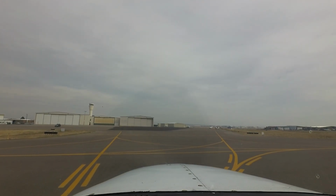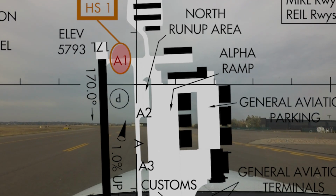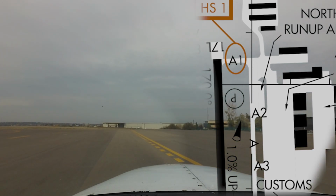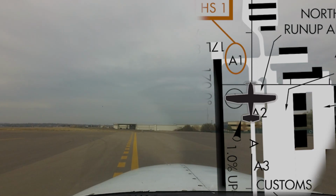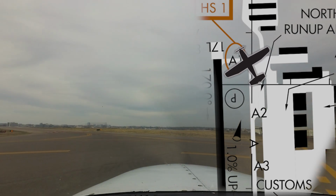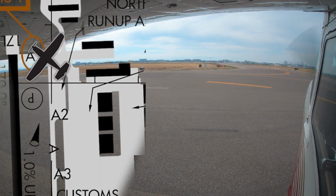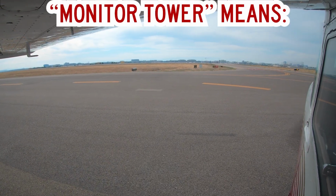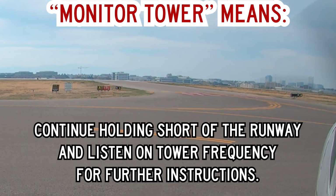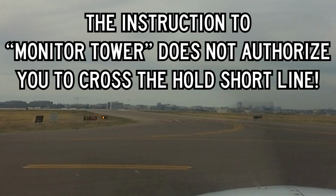The last hotspot can be found at the intersection of taxiway Alpha 1 and runway 17 left. Marked as hotspot 1, the issue at this area concerns aircraft instructed runway 17 left taxi via Alpha, and then instructed to monitor tower. In the past, aircraft have taxied onto the runway and departed without clearance. Monitoring the tower does not constitute clearance to enter the runway or take off. It means continue holding short of the runway and listen on the tower frequency for further instructions. Pilots must pay close attention to the frequency so as not to delay traffic by missing the tower's call and clearance.